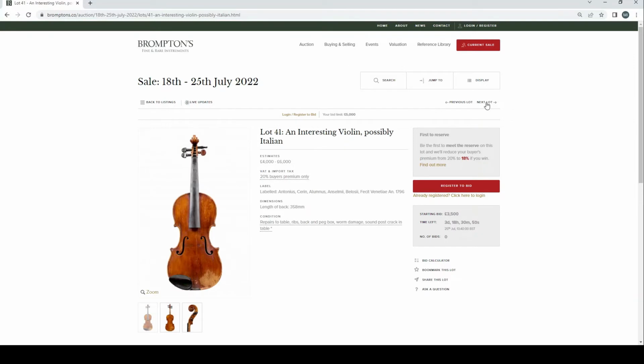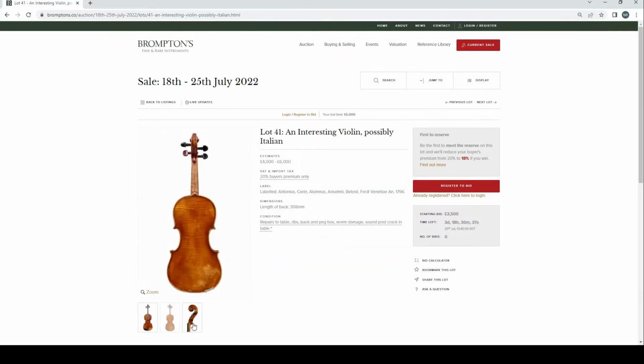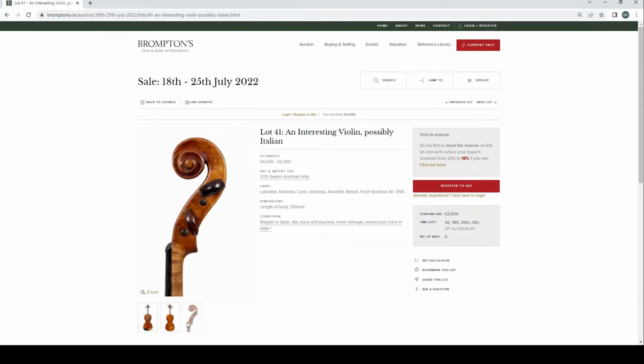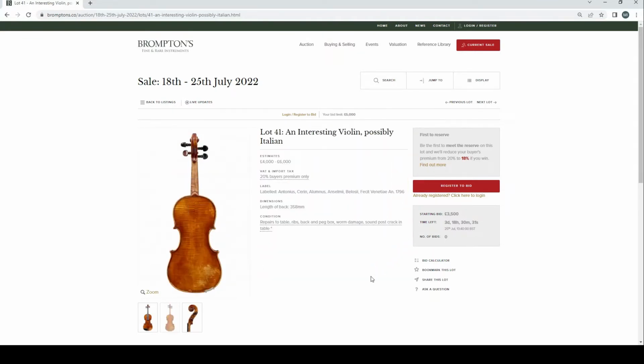An interesting violin, possibly Italian, 4,000 to 6,000 the estimate, 3.5 starting bid. Length of back 358. It's had some work done to it as well. Scroll is quite interesting, otherwise not super taken by that one.